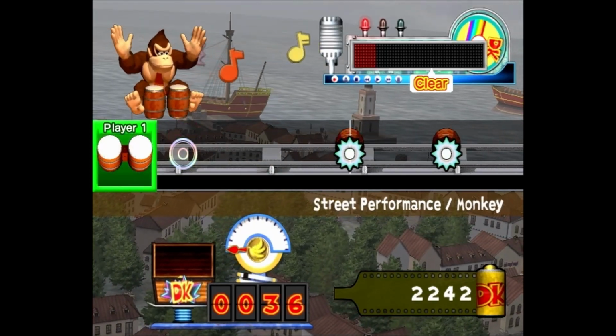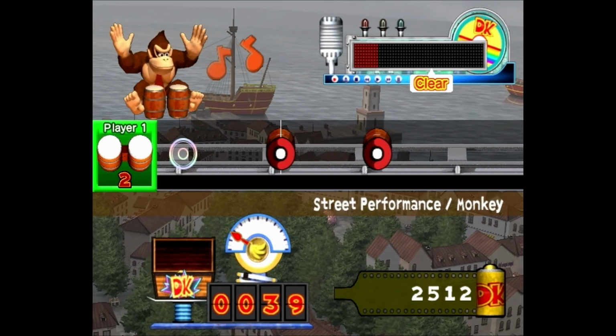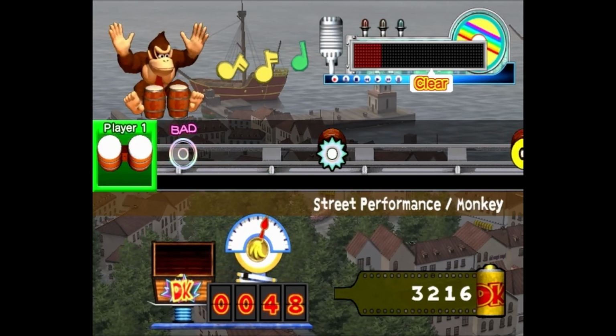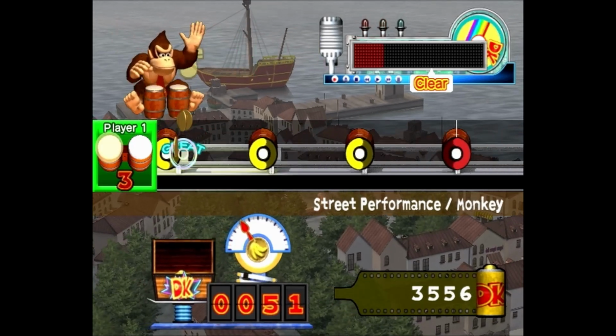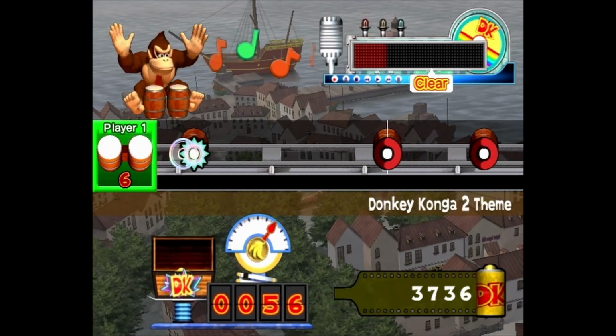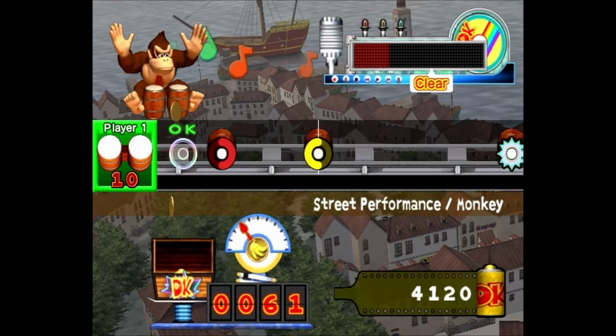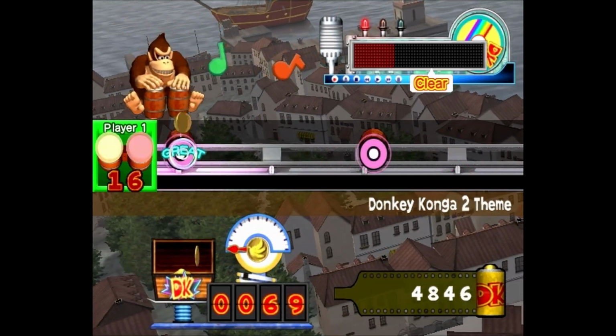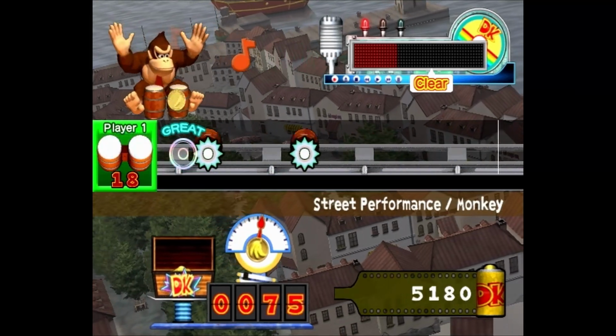You've got 30 different songs that you're able to play, and I can't really show any of them on here because I'll get copyright stricken. You can play all kinds of songs here like All Star from Smash Mouth, La Bamba from Ritchie Valens, Losing My Religion by R.E.M. There's a wide variety of songs you can play here, and if you like rhythm games, Donkey Konga 2 is not going to disappoint you.